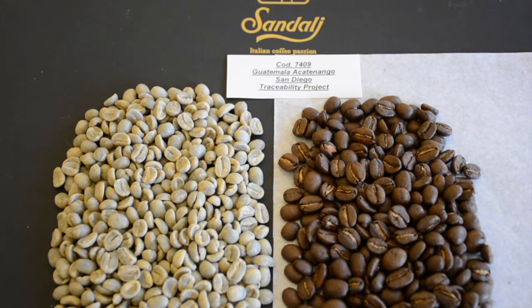On the right, you'll see the roasted sample, nice white cut in the middle of the bean, denoting a fully washed coffee. Development of the roast is very good, and very good homogeneous color after the roast. May I just remind you that this coffee we have in 30 kilo Uta bags.